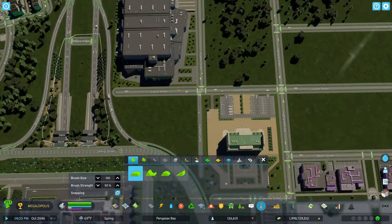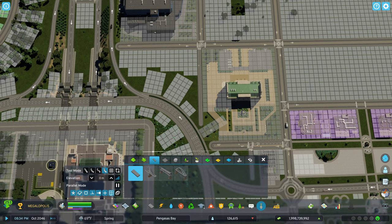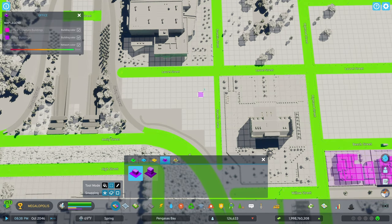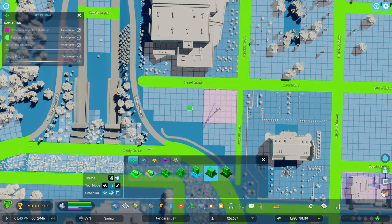So, you know what I'll have to do is come in here with our pathing. We're going to start from here, turn this and this off, and just work our way down around this corner here. And then let's get a low density office and do a 6x6. 1, 2, 3, 4, 5x6. Yep. Okay, good. And then I wanted to put some lower rent housing down into this area here.